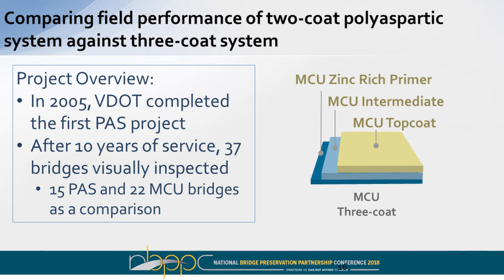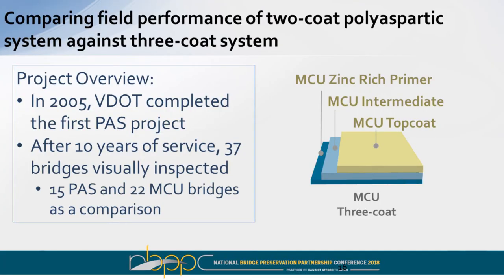I'm going to run you through this Virginia case study or projects that we did with the polyaspartic two-coat system. So in 2005, Virginia completed one of the first polyaspartic projects that had been done for a state DOT. And after 10 years of service, 37 of these bridges were inspected and visited by Aaron and myself and Wayne Fleming from the Virginia Department of Transportation. 15 of the structures were the polyaspartic urethane, and 22 were moisture-cured urethane, three-coat moisture-cured urethane system applied to the bridges, the three-coat system consisting of a moisture-cured urethane zinc-rich primer, intermediate coat, and top coat.